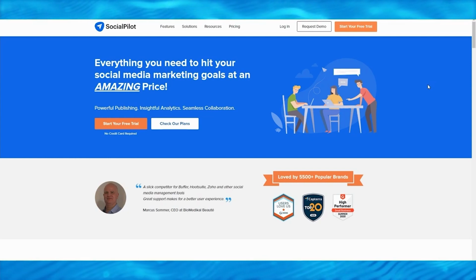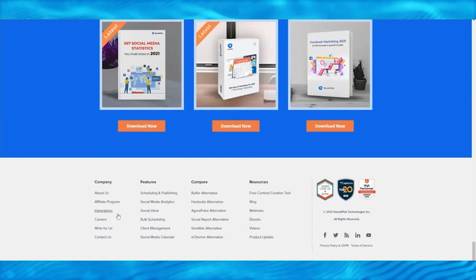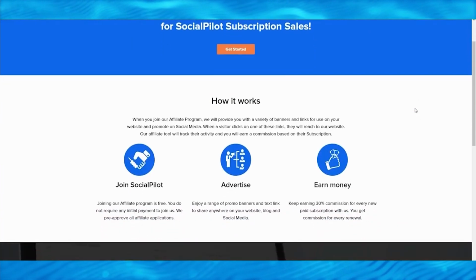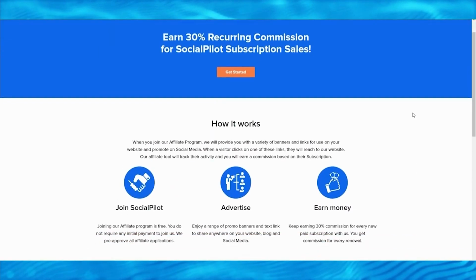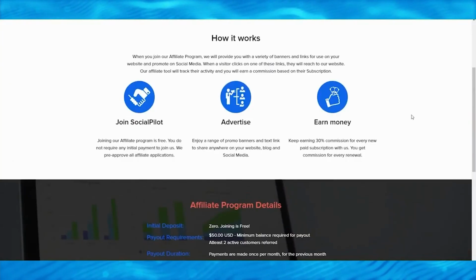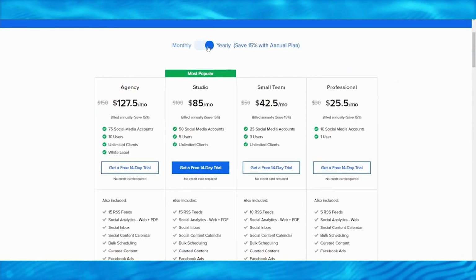Instead, we will be doing something else, and that is to visit SocialPilot.com and go all the way to the bottom of the page. And just below the company area, choose affiliate program. And I'll show you how you can set up this affiliate network on autopilot with different websites where we can get traffic to our affiliate link, and you can see that you will receive 30% commission as income on SocialPilot subscription sales.